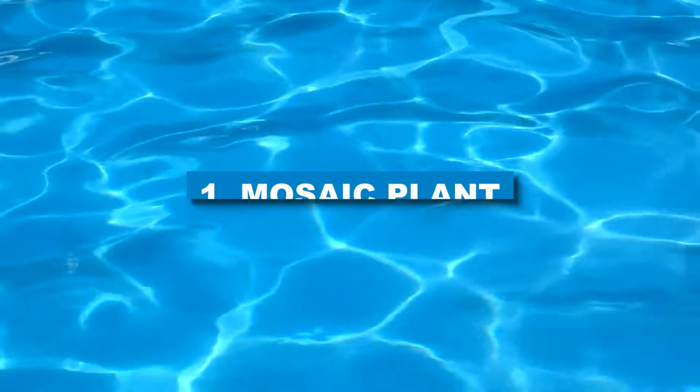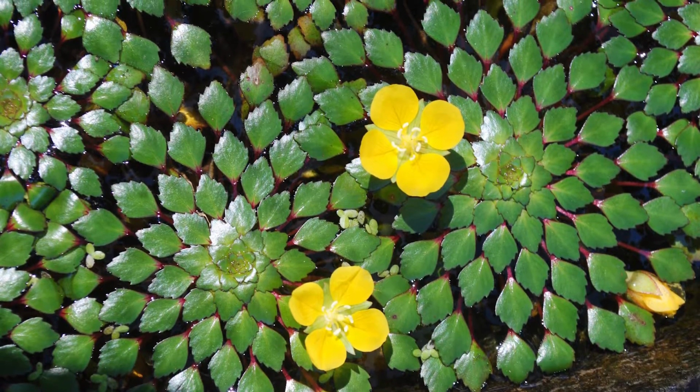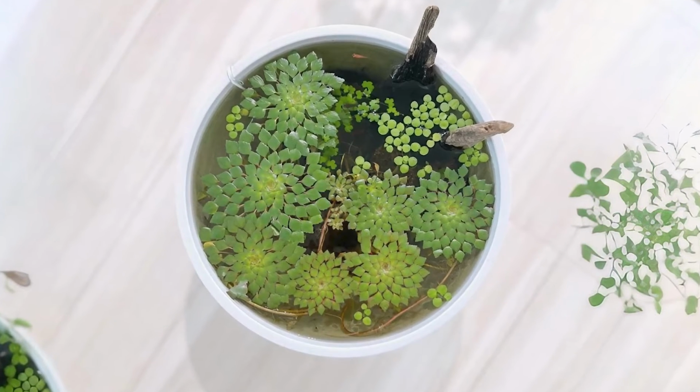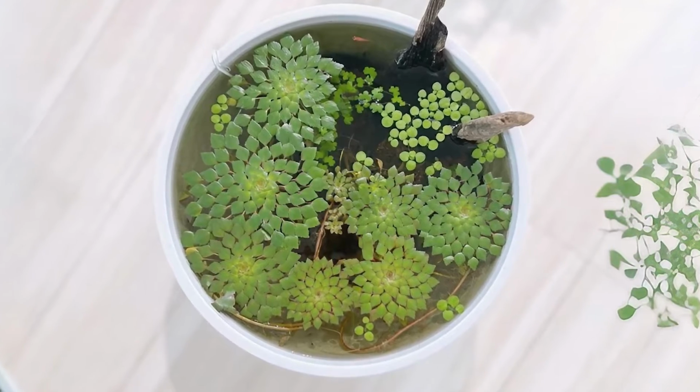Number 1. Mosaic Plant. Kicking off our list is the Mosaic Plant. This unique plant forms a circular rosette of diamond-shaped leaves, creating a living mosaic on your water surface. Ideal for both ponds and aquariums.